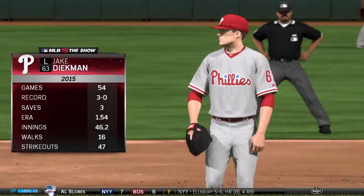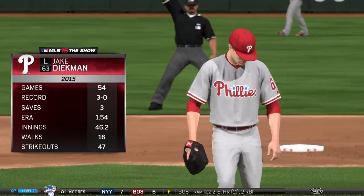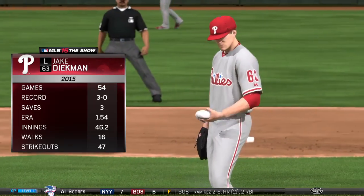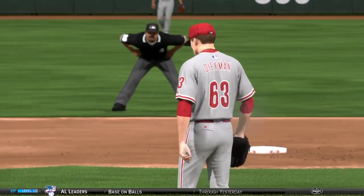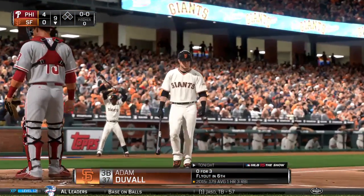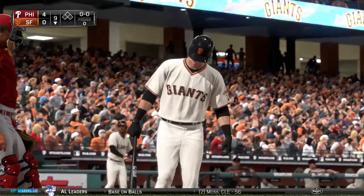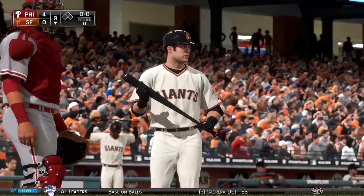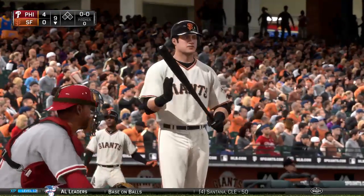Jake Diekman will come on now and make his 55th appearance of the year. Number 63, Jake Diekman. Adam Duvall will be tasked now with leading things off in their half of the night as they'll try to do something to prevent being shut out. And whatever they've done for the first 8 innings hasn't yielded a whole lot so far, so quite frankly, I'm not expecting too much.